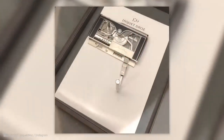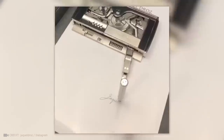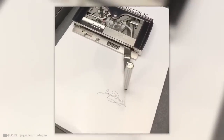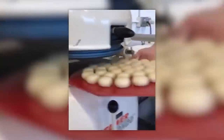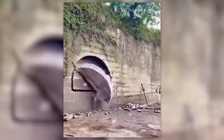This is a machine for the laziest bosses. It can copy signatures on thousands of contracts. But don't throw away your pen just yet, because this assistant costs $375,000. If you think this machine makes pizza, you are mistaken. It creates perfect buns in just a couple of seconds. This drill machine doesn't care how hard a surface is, it's still gonna drill those perfectly smooth tunnels.